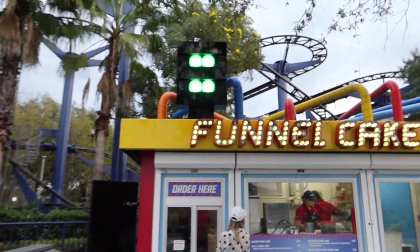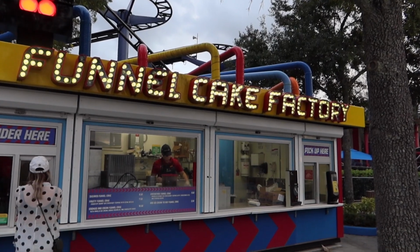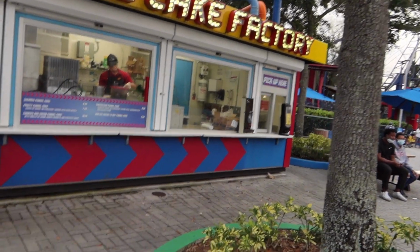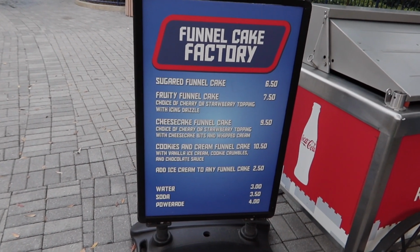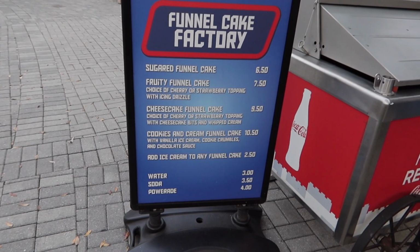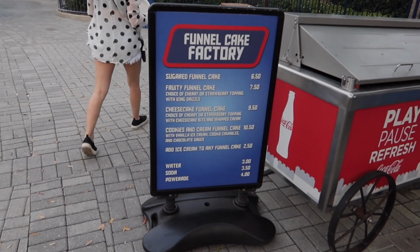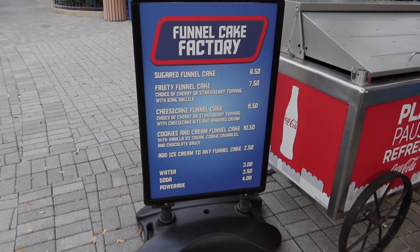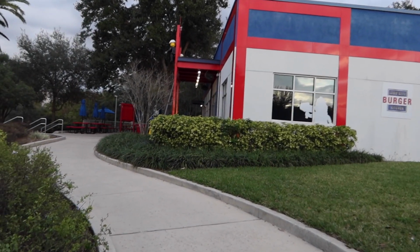And over here in the Technic area of the park, they have the funnel cake factory. We've eaten here before. They have a lot of different variations. They have the sugar funnel cake, the fruity funnel cake, cheesecake, and every once in a while for different parts of the year, they have different themes as well. For 4th of July, they had a red, white, and blue, which is pretty cool.